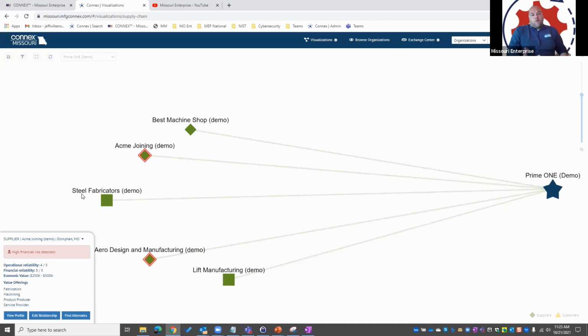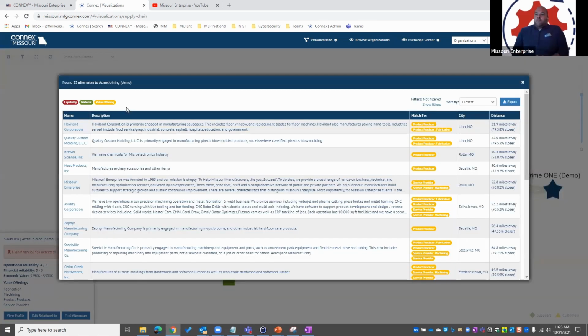As you upload your profile, you might be listed as an alternative too. Whenever you have a single company that might be a financial risk, or you have a lot of investment going into a single supplier, or maybe they're even a blacklisted company through the DoD or the federal government, blacklisted foreign suppliers and things like that are even listed on there. So if you have a supplier like that, you can look to find alternatives here locally and reshoring that opportunity.